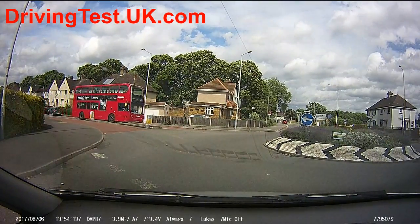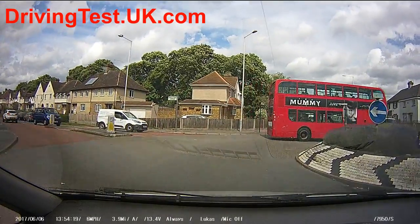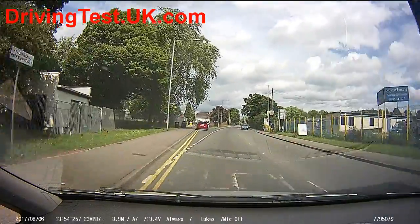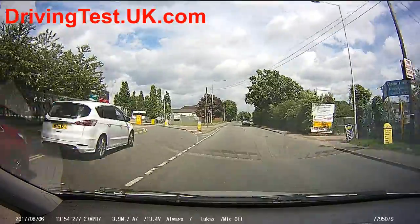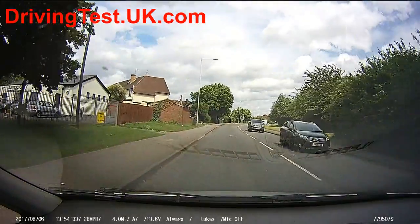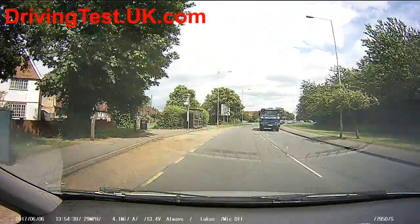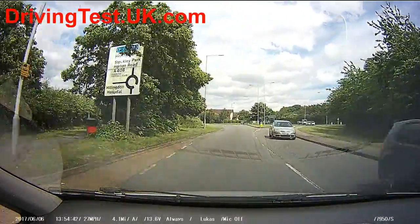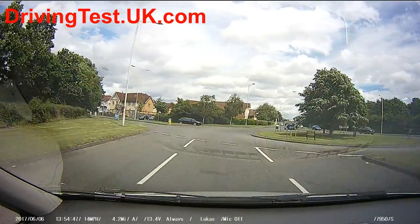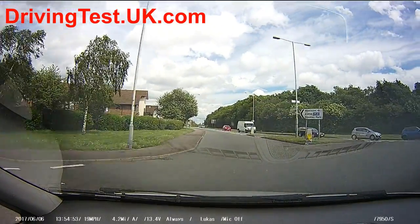There was only one lane on approach to this roundabout, so the positioning is in the centre of your lane and centre of the lane throughout the roundabout. However, at the next roundabout, you will notice there are more than one lane. James has chosen the middle lane to go straight on, so he must maintain that position throughout the roundabout.